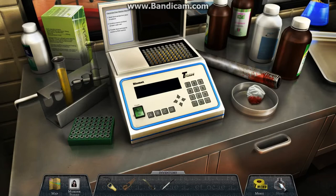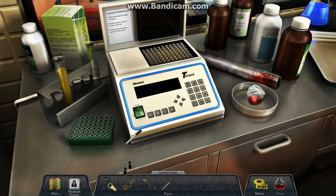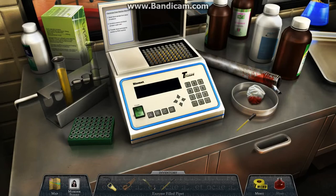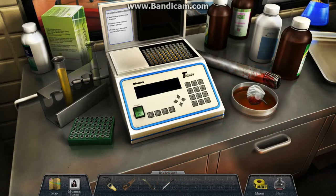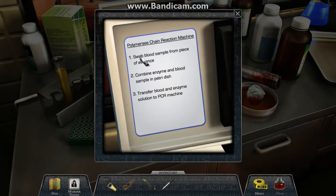Okay, ladies and gentlemen, so now let's see, we're going to click on the code book once again. Sample from piece of evidence. Combine enzyme with blood sample in tissue dish, and then transfer blood and enzyme solution to PCR machine.